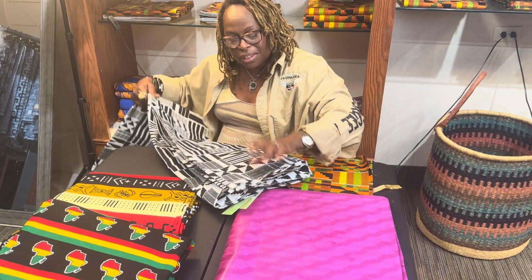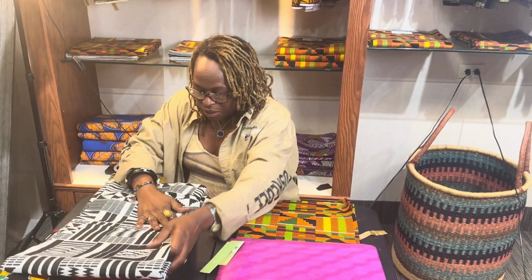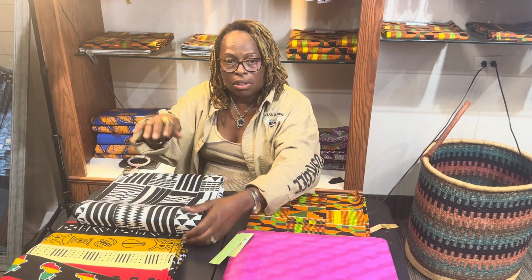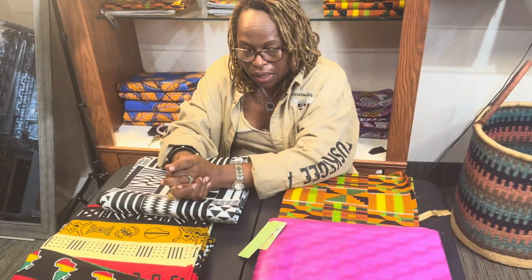Now, there's a shiny side and there's a flat side of fabric. People ask, why is the fabric so hard? And oh, the fabric is so stiff. Okay, let me tell you about real African fabric. It has to travel a long way. It comes in a container. It has to travel a long way, and the stiffness of it is more like a starch. And that protects and preserves the fabric. The fabric has a minimum 20-year lifespan. Really good fabric. It has texture and it lasts.